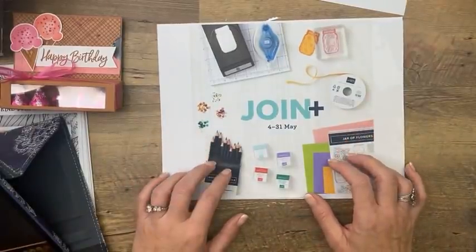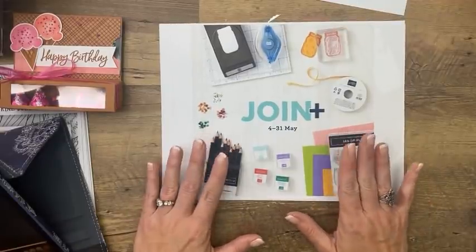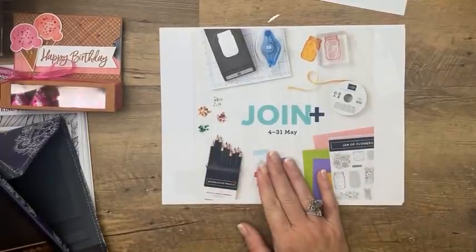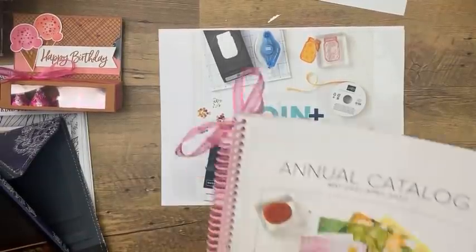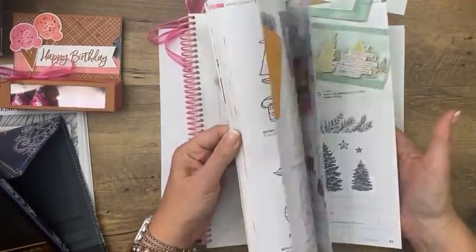Now, the other thing is our starter kit special. The starter kit is usually $99, and you can pick out, I'm looking for my catalog, where did I put it? In that starter kit, you can pick out $125 of product of your choice. Anything you want. You could get all inks, all stamp sets, or a mix, whatever you want to do.